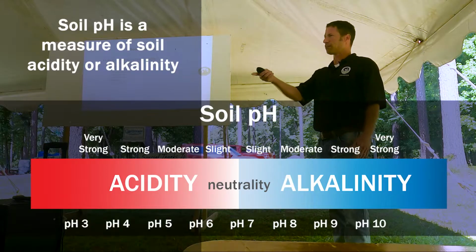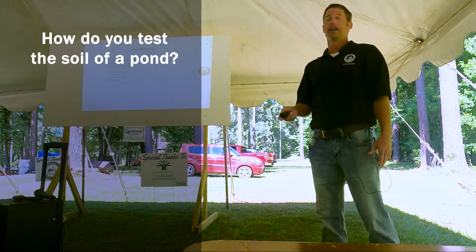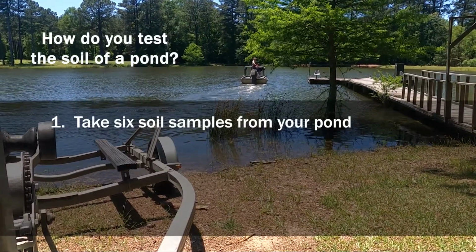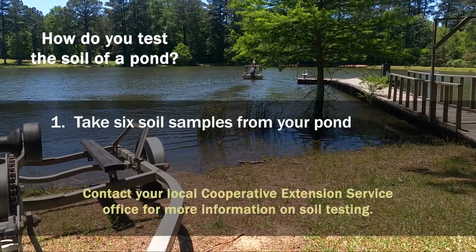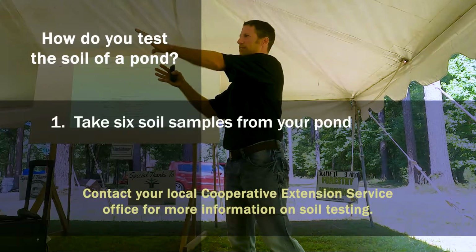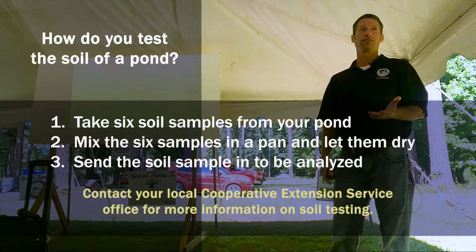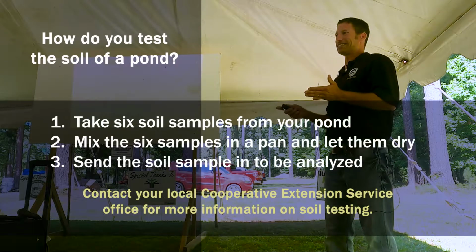Well, how do we do that? How do we test our soil? Jacob was talking about earlier taking soil samples from the pond before we even create it. Likewise, you can do the same thing on this pond. You can take 6 soil samples from this pond here. Take some cores. You can use a piece of PVC pipe. You can get creative. However you need to get the soil from whatever locations in this pond, take some core samples out. LSU Extension Service could give you ideas on how to do this. But you can take soil samples from these 6 areas, put that soil in a pan, mix it up, allow it to dry, and then they've got some containers that you put them in. You fill out this form and send it in, and they'll tell you the exact pH of your soil. And then that will tell you just how much lime you need to add to your pond so that it gets to the correct level.